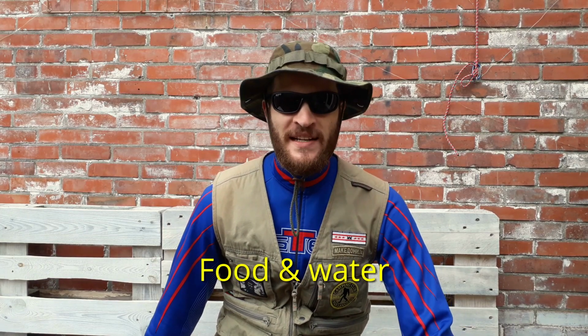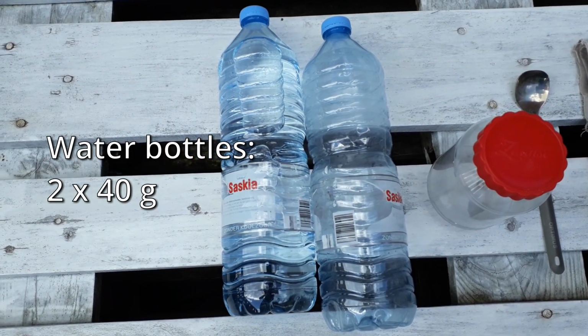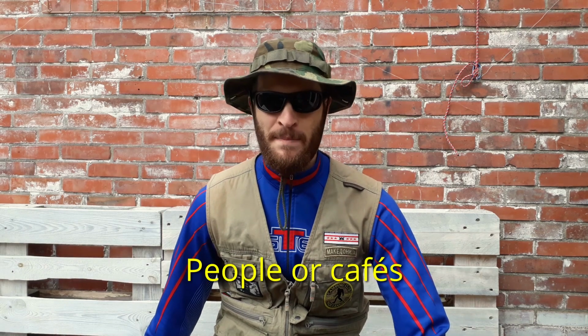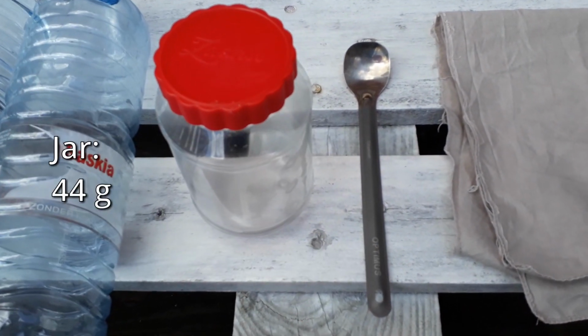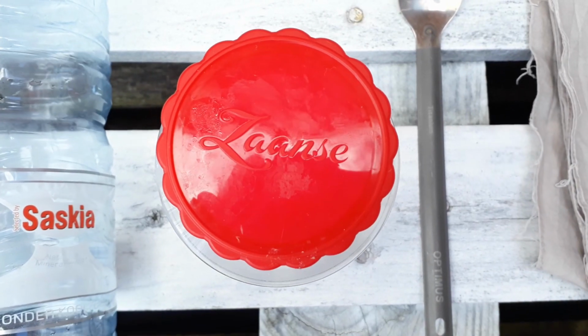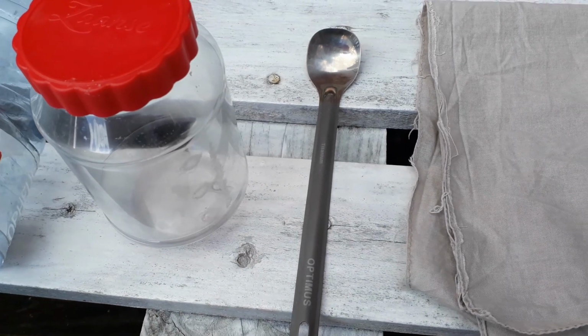The next category is food and water. I'm carrying 2 water bottles. In towns, I will refill water by asking people or cafes. For the first time, I'm trying the cold soaking method instead of real cooking. So this is a mayonnaise jar. I just put couscous and water and other ingredients in there and wait till it's ready to eat. Also, I can get a larger variety of food in the towns.